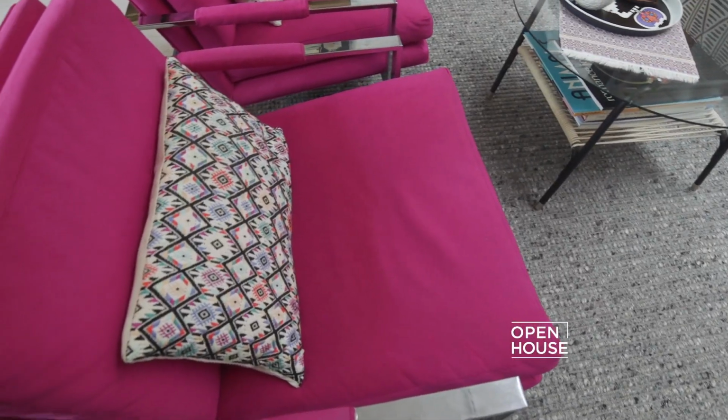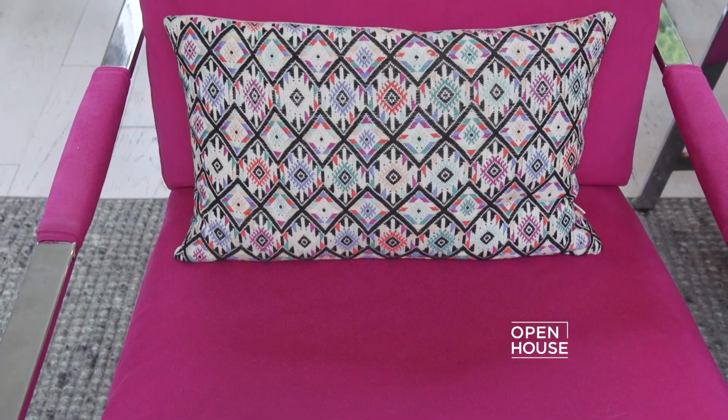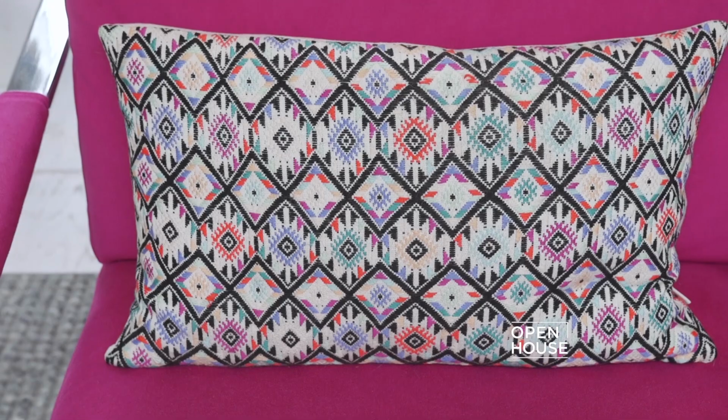What I love about these archive pillows too is just the depth of color. Everything feels so vibrant. Yeah, but they don't feel new. I don't like it when things look super new. Totally. There's something about that that just kind of turns me off.